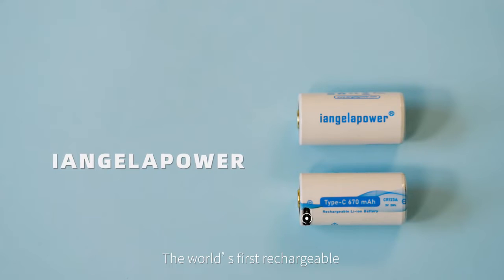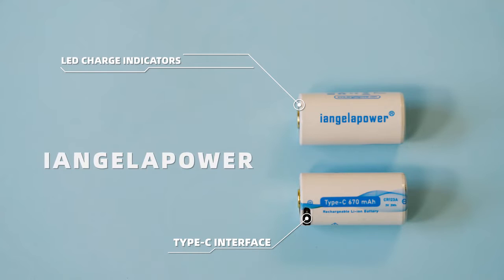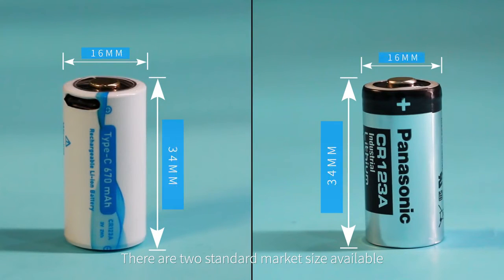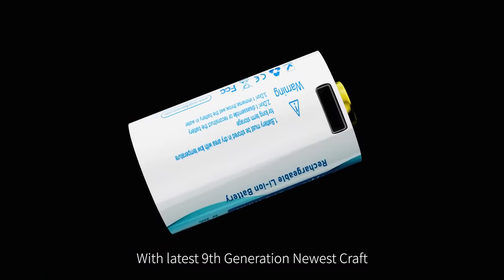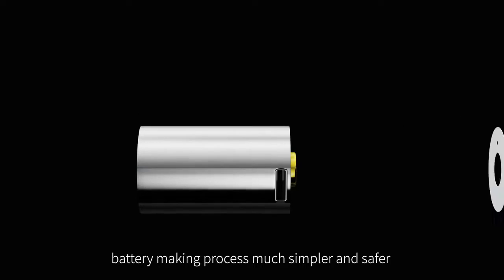The world's first rechargeable CR123A lithium battery with Type-C port. There are two standard market sizes available, which will cover most common devices. With the latest 9th generation craft, the battery making process is much simpler and safer.